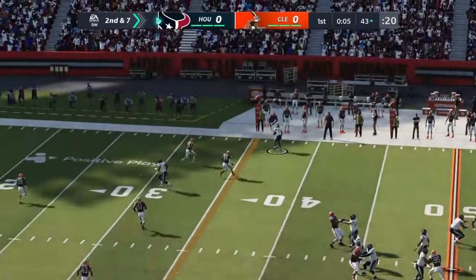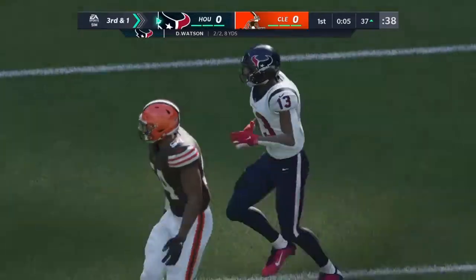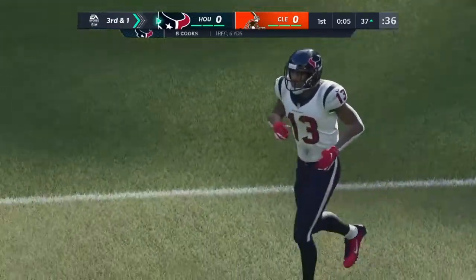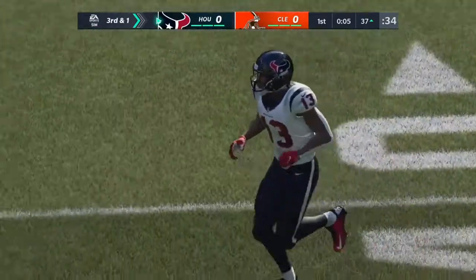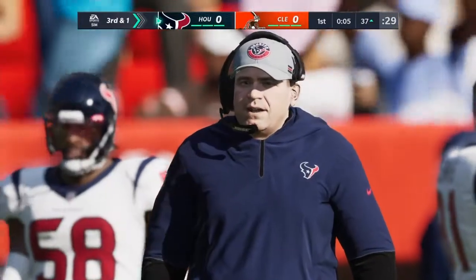On 2nd and 7, Watson. It's hauled in by Brandin Cooks, and he'll go out of bounds after taking it a little further down inside the 40. A gain of 3 last play. This time they double it and pick up 6.